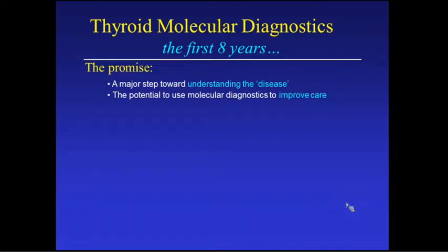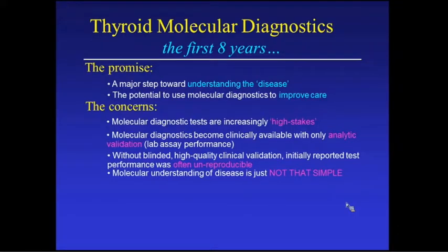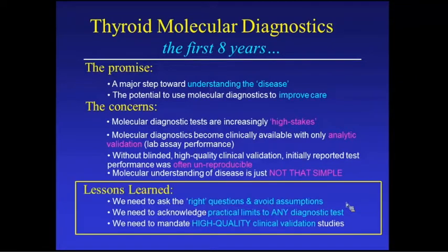Nobody wants unnecessary surgery. But the concern is that very early on, this was a test that was becoming very high stakes. It was driving an agenda of surgery and a diagnosis in a patient of cancer, which really creates a lot of downstream effects. And yet these molecular tests were becoming available only based on their analytic validity. There was no clinical assessment, and many of us were arguing that without blinded high-quality validations, you simply weren't seeing the initial data reproduced well. And so the molecular understanding of disease was just not that simple.